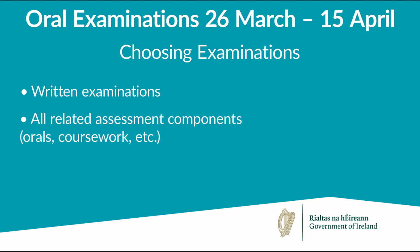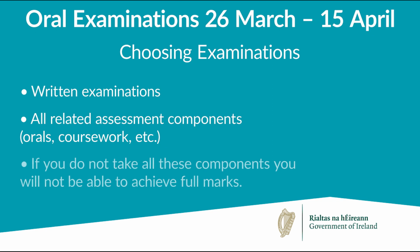By indicating your choice to sit the examinations, you're required to take the written examination and all related assessment components, orals, coursework, etc., relevant to that subject. If you do not take all these components, you will not be able to achieve full marks.